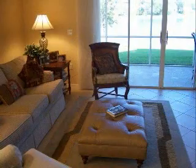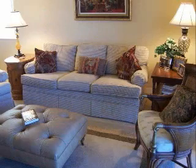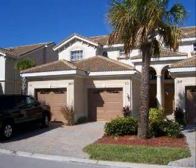Glen Eagle is just a short drive along Davis to the fun of Fifth Avenue and the wonderful Naples beaches. This home has everything you need for a wonderful winter vacation.